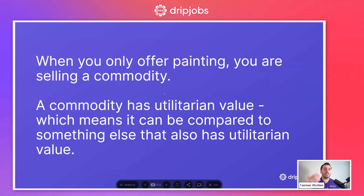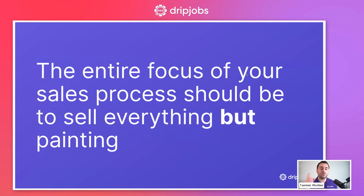So for me to only offer you painting would be a disservice. I'm sorry. We are not just painters. We don't just paint. We happen to just throw some liquid on the walls. If you want that, you can find that anywhere. That's a commodity. We don't offer that. The entire focus of your sales process should be to sell everything but the painting. We don't even talk about it. It ain't even about that anymore.